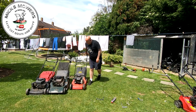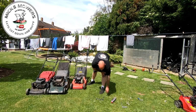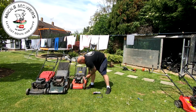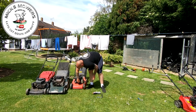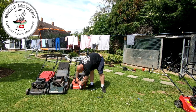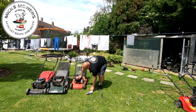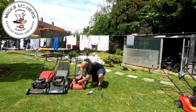This one here, Briggs and Stratton. No, it said carb on this one, and this has got on here what's called an ALM, which are common in places like B&Q. £2 a plug they are. I need that carby spray. So this plug looks brand new.